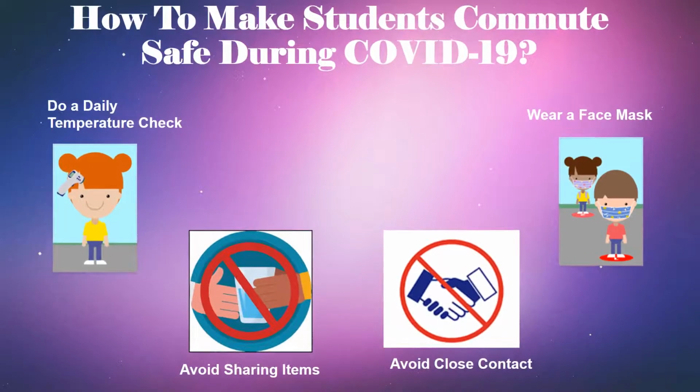Do a daily temperature check. Parents must check their children's daily temperature before boarding the bus. Also, bus conductors must maintain daily records of students' body temperature after boarding and deboarding. Here, automated temperature logging plays a vital role. It helps in the early detection of fever symptoms in a child. If symptoms occur in a student, it should be immediately informed to the school authorities and parents to take early precautions.